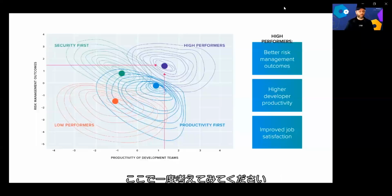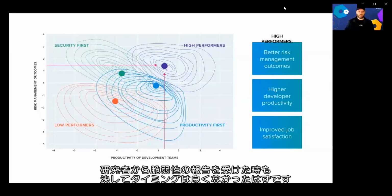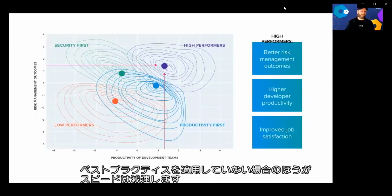And so that seems counterintuitive until you stop and think about it. Think about how many times in your software career you've stopped and had to fix a bug that was unplanned, or you received a vulnerability report from a researcher. These things never happen at a convenient time. That context shifting and rework comes at a massive cost. And so if you're not at least applying those types of best practices, it will in fact slow you down.